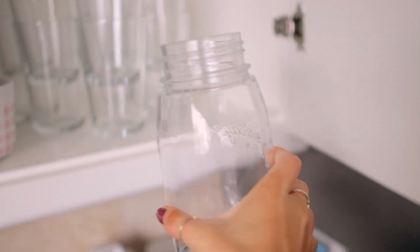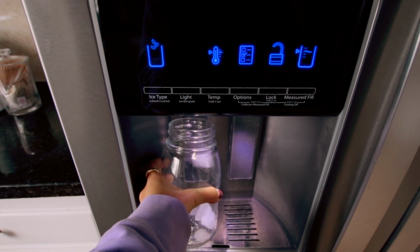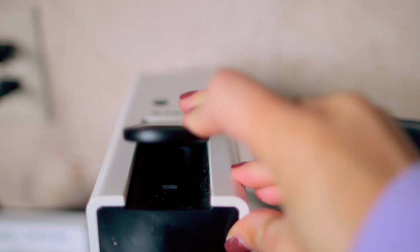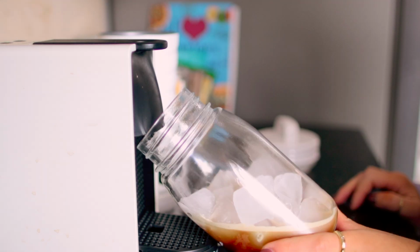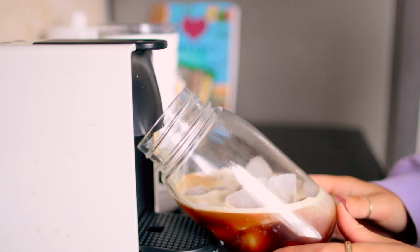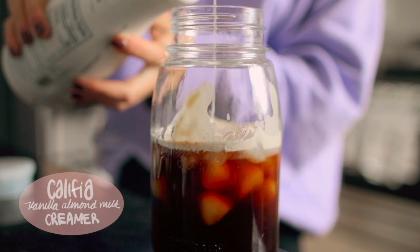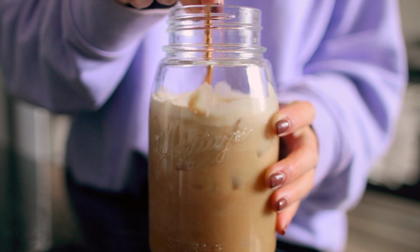So I start off my day with some coffee. Usually I prefer hot coffee in the morning, however our milk frother is broken. So iced coffee it is. We have these huge mason jars that I like to fill up with some ice, and then I do 2 large shots of espresso, and then I put in a little bit of the Califia vanilla almond milk creamer, and then a little bit of unsweetened almond milk on top, and that's my coffee.